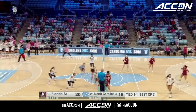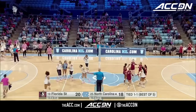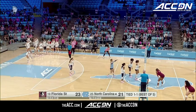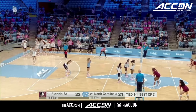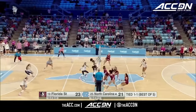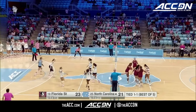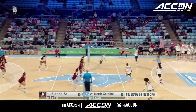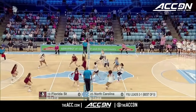Here's Thorpe. Thorpe with a kill. But a very timely one as Eisert will go back to serve. A two-point Florida State lead. Deep serve, set near side, and a kill. At 22, the way the first three sets go, as Head gets us underway.